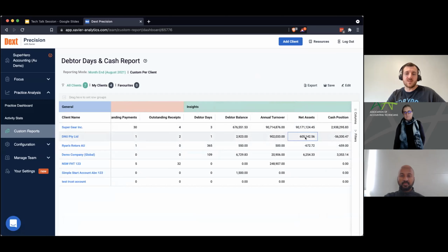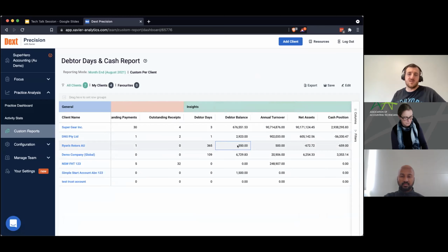So maybe this is a way of identifying which clients are eligible for some taxation planning. It might be something along the lines of introducing some automation for their receivables. So actually highlighting here that they're potentially taking a long time to get paid, or maybe it's just a one-off invoice in this file's case. But the idea is to highlight what the client might actually need and look at it across the entire client base.